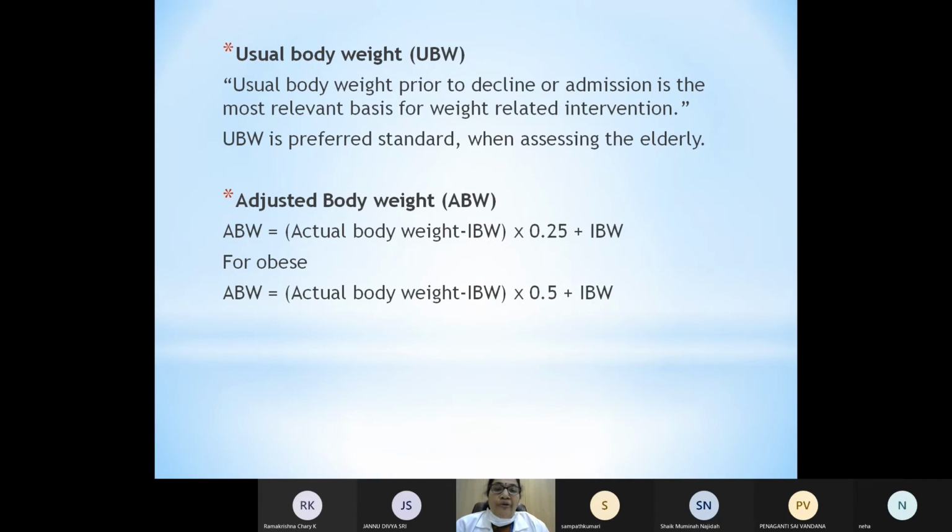So ideal body weight is useful for a few cases, and usual body weight is another method. Usually we assess nutritional requirements for elderly people by applying this usual body weight method. And adjusted body weight is one more method. Here, for obese cases, usually we apply this method. So adjusted body weight is equal to (actual body weight minus ideal body weight) times 0.5 plus ideal body weight.